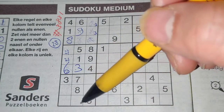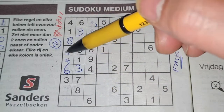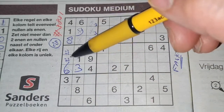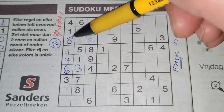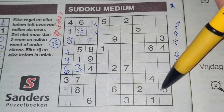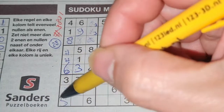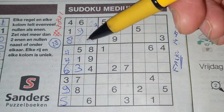Alright. 2 numbers left in this column, the 5 and the 9. We have a 5 there, no 5 there. 5 should be here and the 9 goes there. Alright.